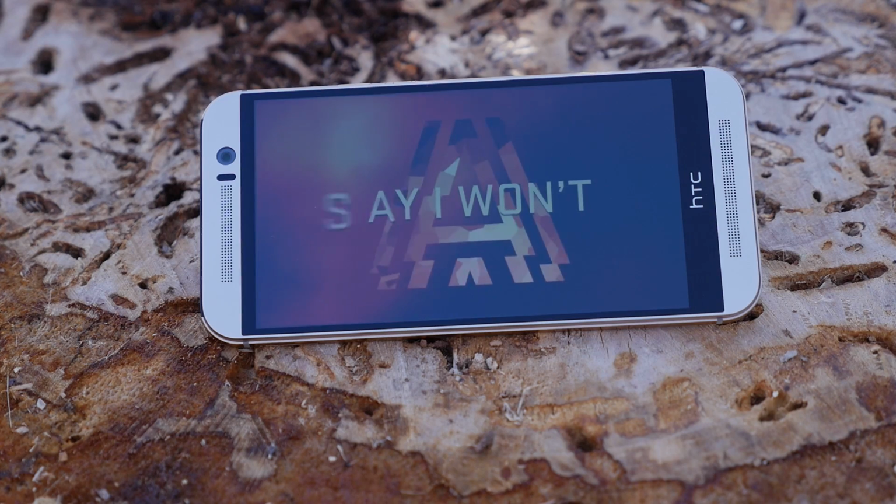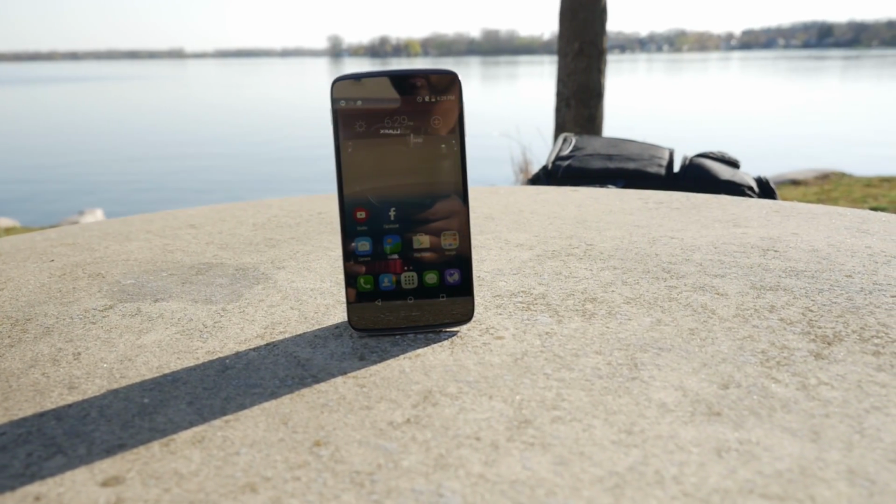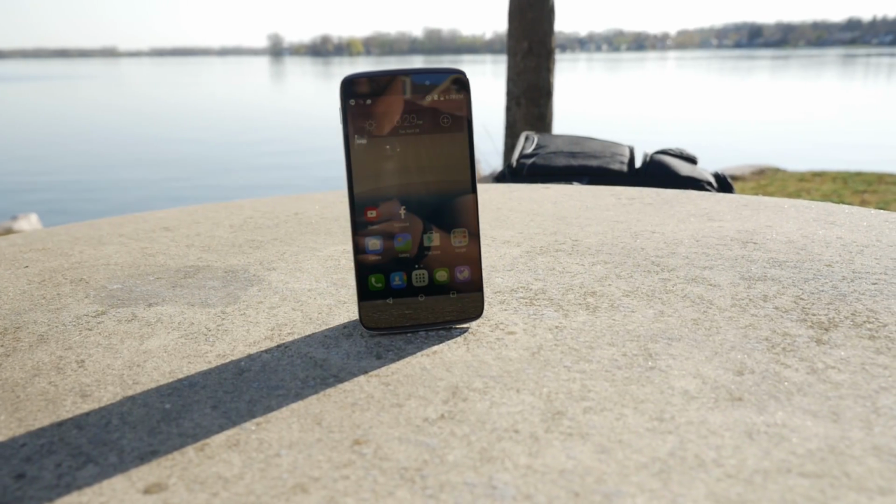Now, the HTC M9 is an extremely expensive device. I mean, we're talking $700 at least. But the Alcatel IDOL3 is $250. So, I mean, you're getting great sound out of a budget device. So, just something to think about.